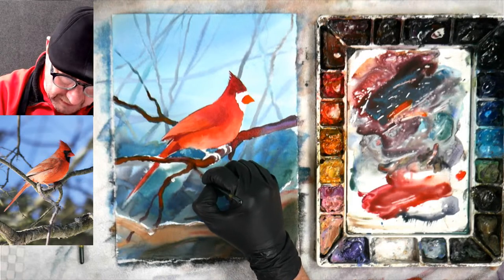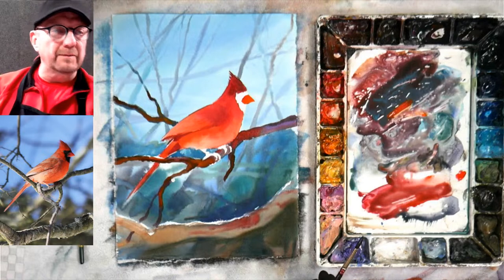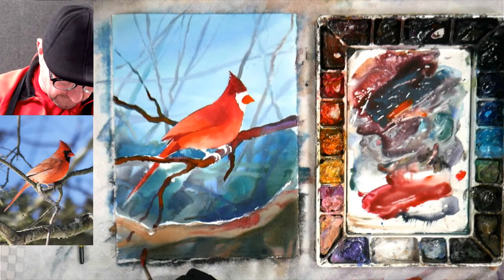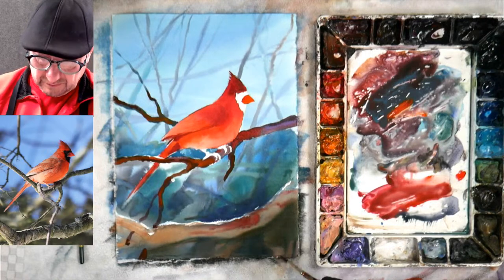And I'm going to show you later, I didn't do the light parts because I'm going to paint them in with opaque. I'm going to paint them in with gouache. Just put them in there. Like I left some of this white, but I can also go back in with gouache or white and just put it in there, light.